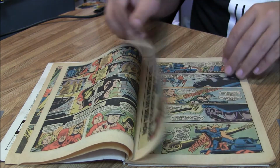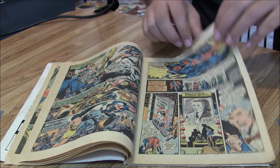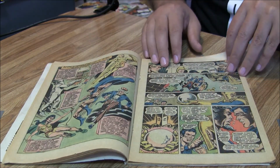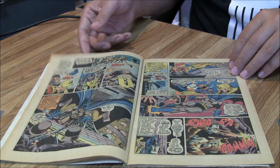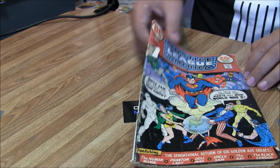Just because of knowing what the business used to be and what the business used to do. And it's one of the earliest examples of them doing that, and combining forces, crossing different Earths. So I couldn't resist, and it's not even a full $1. It's 50 cents. I can't get a soda for that much.